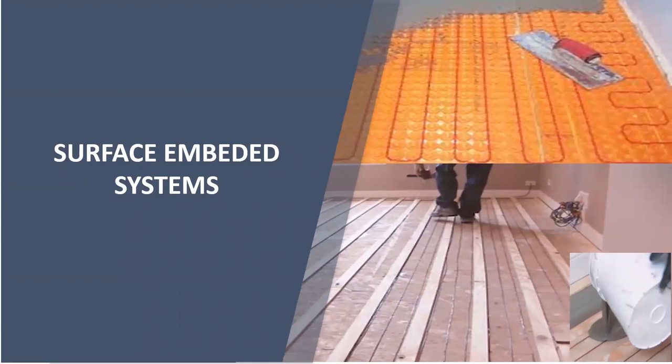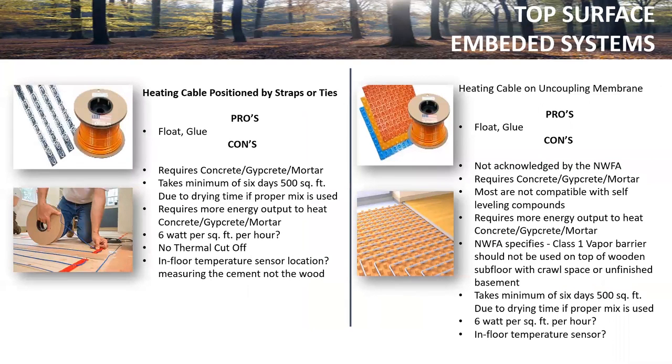For surface embedded systems, I'm sure you've all seen these types of systems. They include a heating cable, and sometimes they include a membrane. The membrane systems are not recognized by the NWFA. Some of the challenges are, number one, the membrane itself is a class 1 vapor barrier, so that poses its own challenges over certain installations.